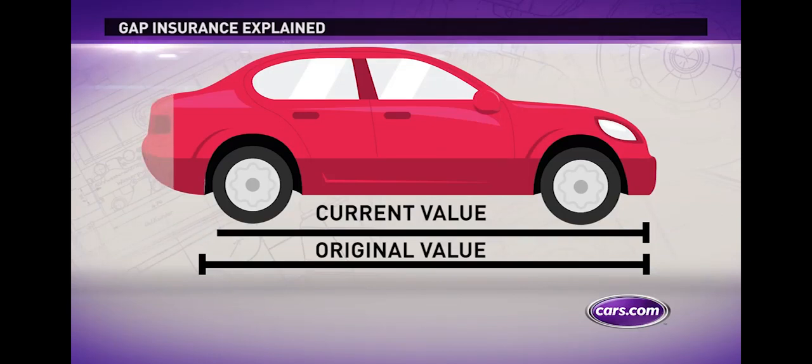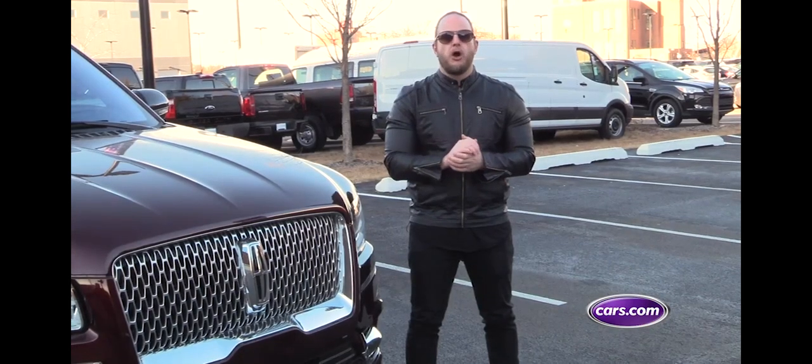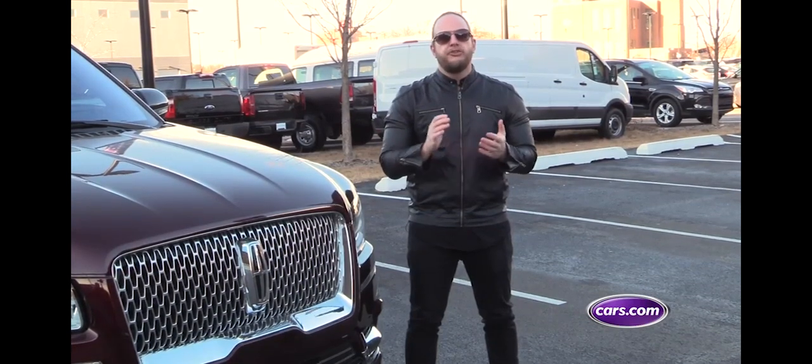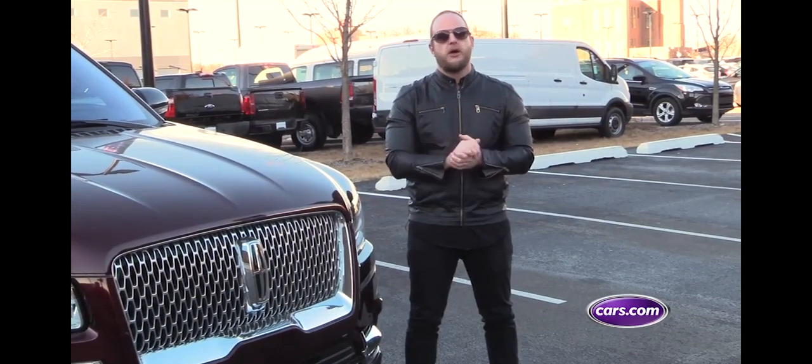Instead, they'll reimburse you for the actual cash value of your car, which, remember, has been losing value since it became your car, less your deductible. Because your car may depreciate faster than your car payments reduce your loan balance, you still may owe thousands of dollars more than that actual cash value your policy pays out.